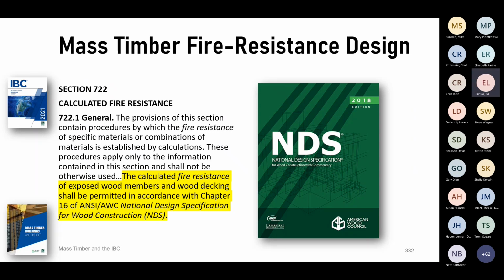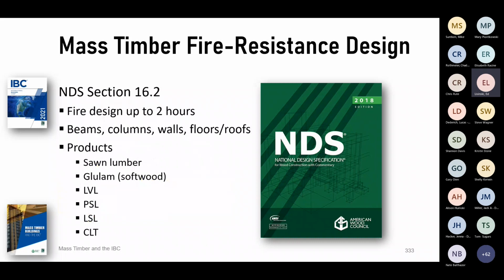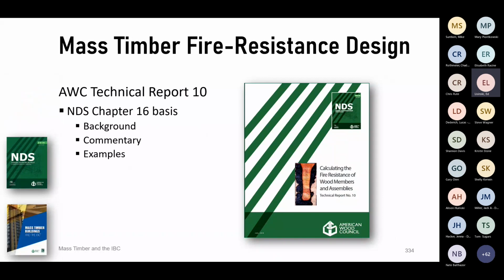So in the NDS, chapter 16, you can do fire design up to 2 hours for just about any element, and those different products: sawn lumber, glulams, and your structural composite lumbers. And then Technical Report 10, TR10, is going to cover CLT and a bunch of other generic wood members like that.